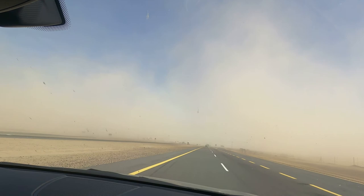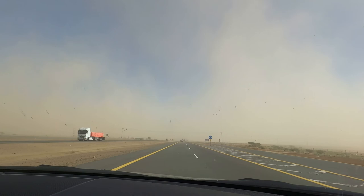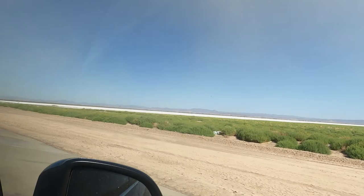We left Yambu around 10 in the morning. AlUla lies about 365 kilometers away from Yambu. That means it will take at least 4 hours to reach AlUla.